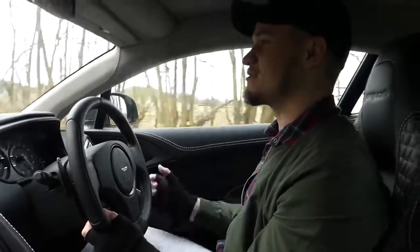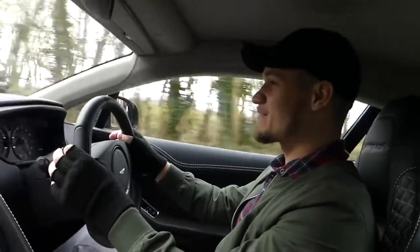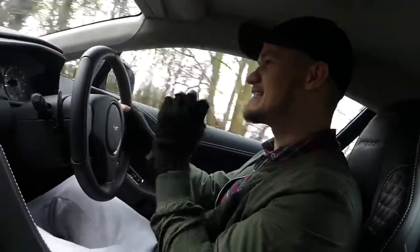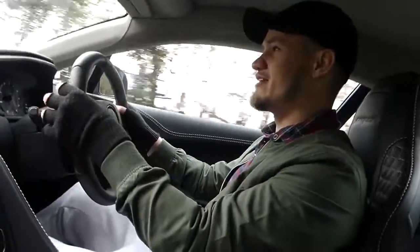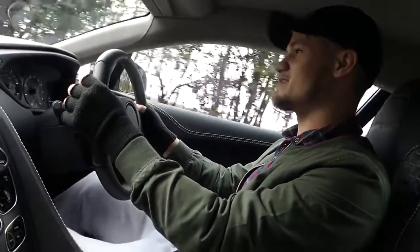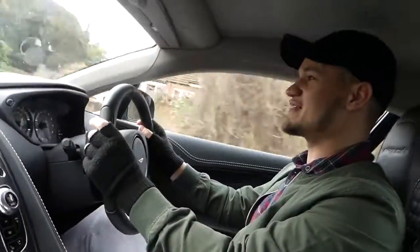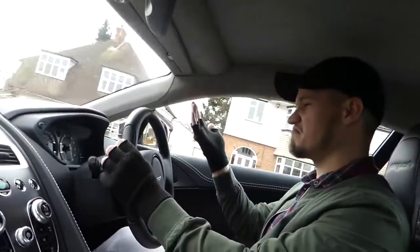The Aston Martin Vanquish, I feel some of you guys out there were waiting for this. I do love it. I just think, unfortunately, at the moment, it is slightly out of my price bracket, but I'm also very excited about the DB11 to come. So with that being said, hopefully you guys have enjoyed this Aston Martin Vanquish review, first impressions, thoughts.